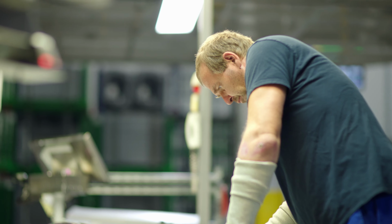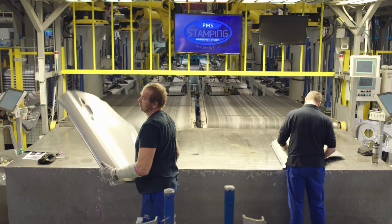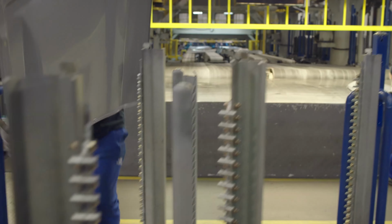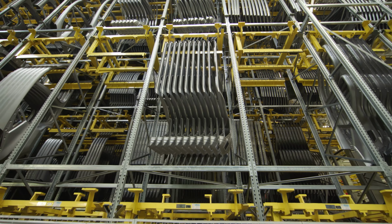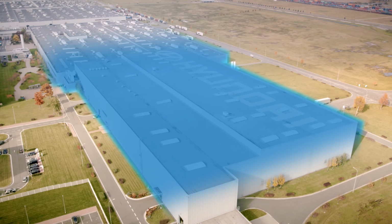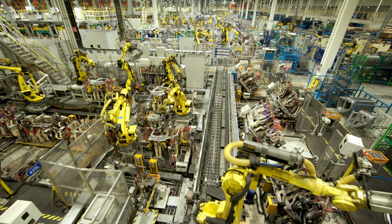The quality control must capture even the slightest imperfection. We thoroughly inspect every 20th part to make sure that the parts, waiting for further processing, are absolutely flawless. They are briefly kept in storage before they go to the welding shop.